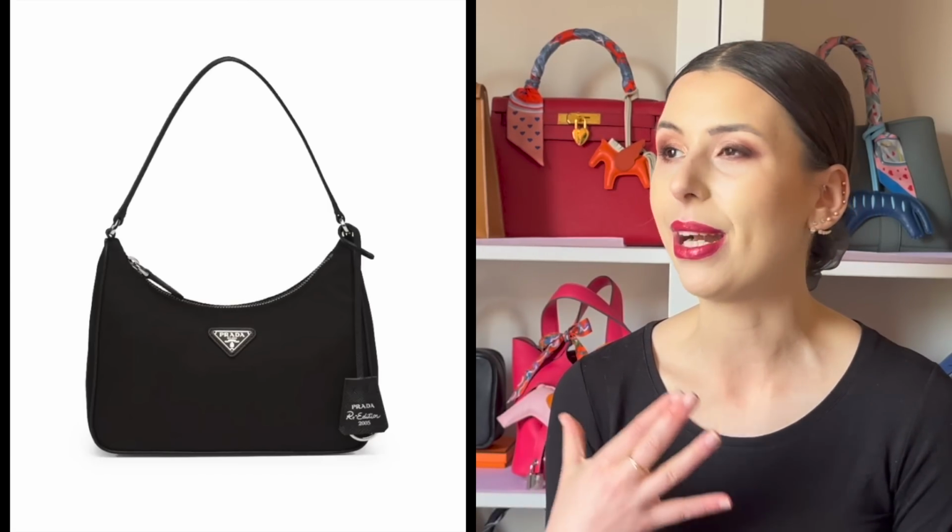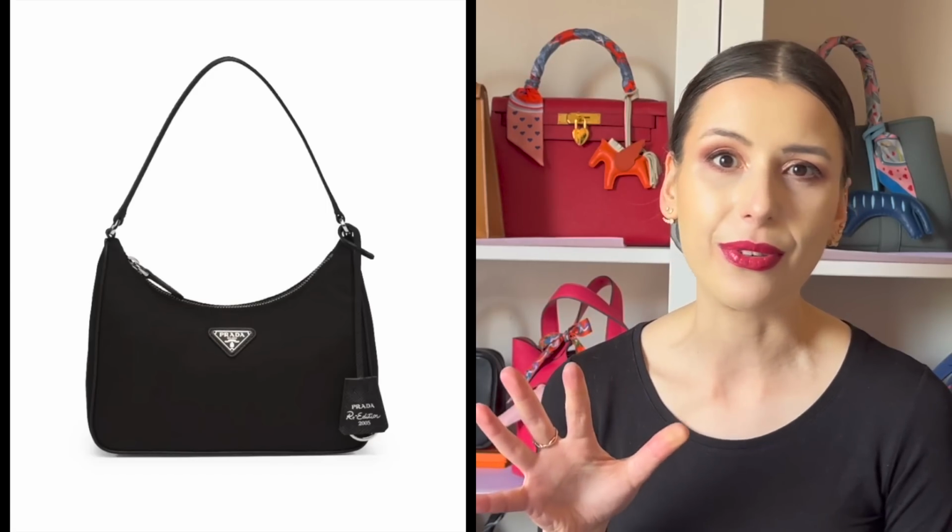I did have the Diamante one once and I sold it, but upon feeling the nylon ones, especially the zipper, everything about it feels cheap. It does not feel like a fancy bag. So yeah, it's a bit of a nothing bag.